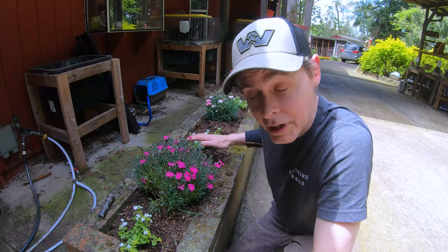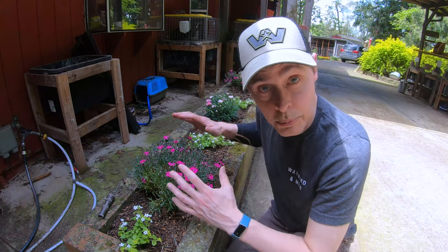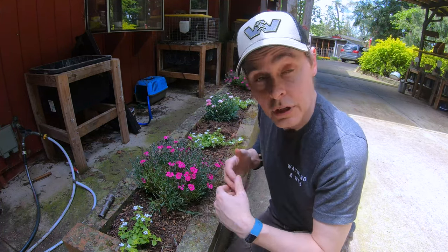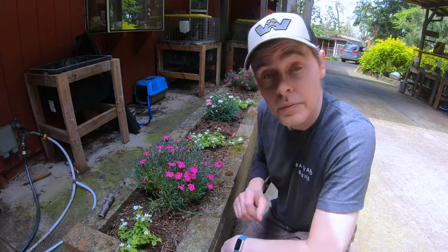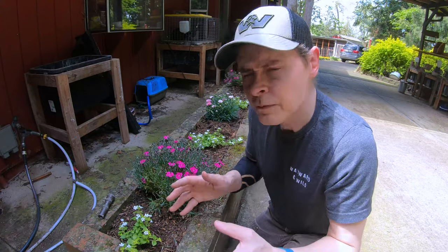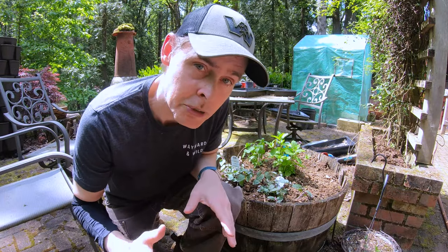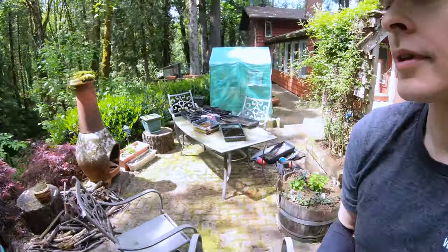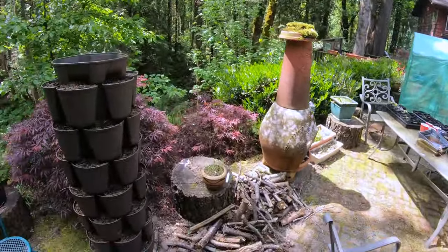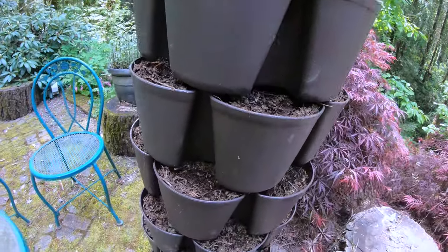I topped off this brick planter in front of our house. These larger flowers are perennial, so hopefully they'll grow and spread for years to come. The smaller flowers are annuals to just help fill in the space some this year. More compost went in the barrel planter before Wendy planted a mint patch. And she has plans to use our green stock planter for herbs.